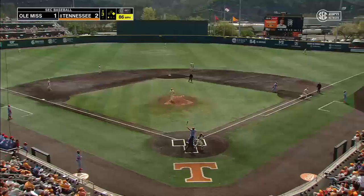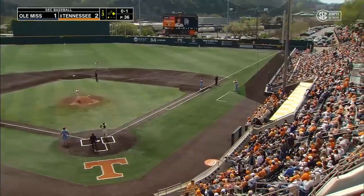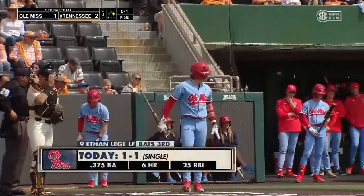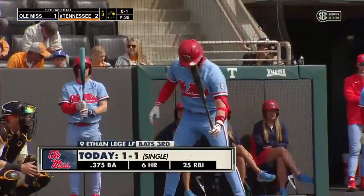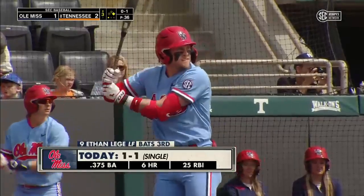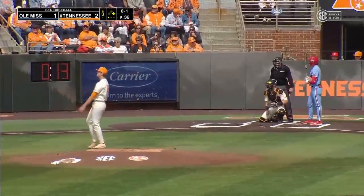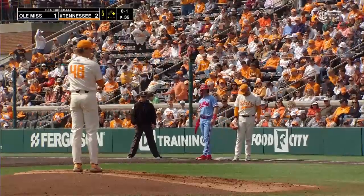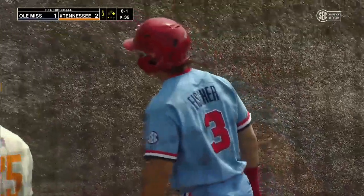Ethan Leger pops it foul. Leger singled his first time. The throw from Curley got away. He ended up advancing to second base. Third error in the series on Tennessee. And a check to first base on Andrew Fisher. He's only stolen one base so far this season. He's only stolen 2 in his career if you include his freshman season at Duke.